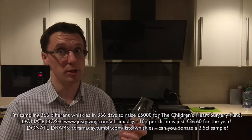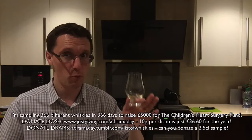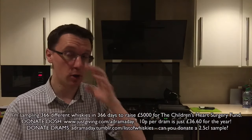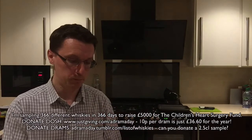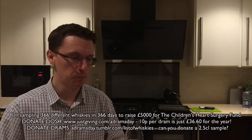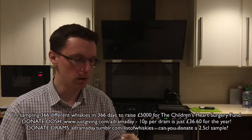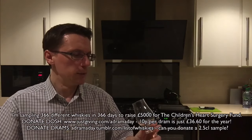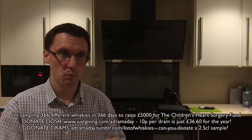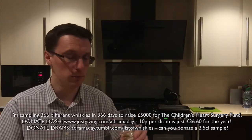Very, very smooth indeed. Almost to a detriment. It's that smooth, you could almost argue that there's not a lot on the palate. It's got a really nice mouthfeel. It's quite rich, but it's not a heavy richness. It's just a nice thickness in your mouth. There is fruit there. There's honey. There's a very slight touch of oakiness at the end, but not a great deal.